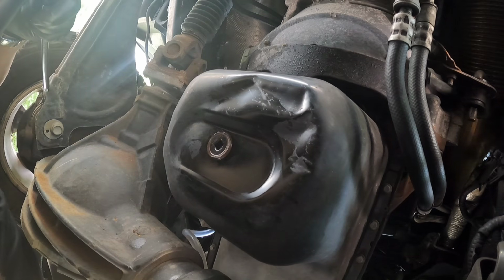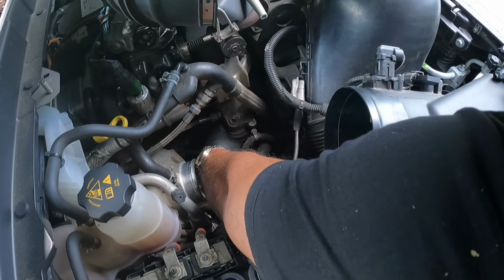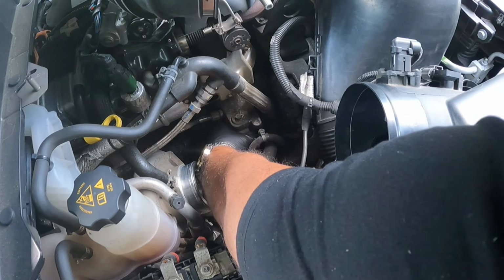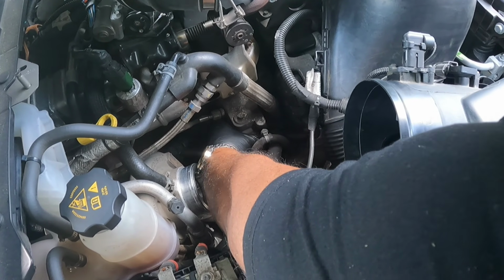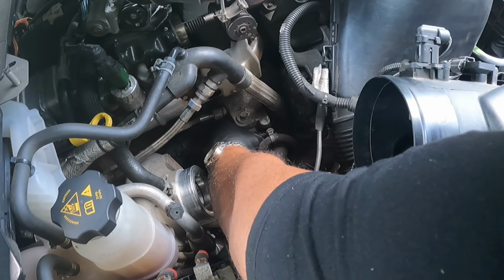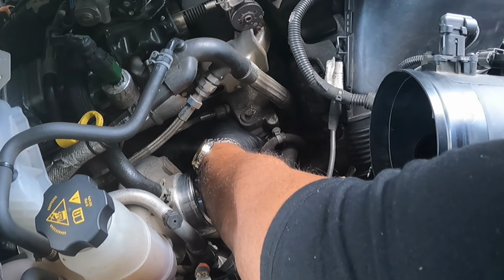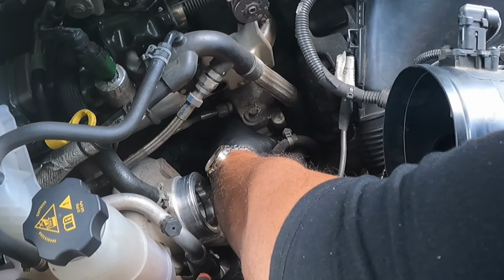And now let me just pull out the filter real quick. All right, guys. So now that the oil is done, let's loosen this filter, which is already loose. Hopefully there's not much oil that's going to spill out of there, if any at all. And for the most part, the turbo wasn't that dirty as well.